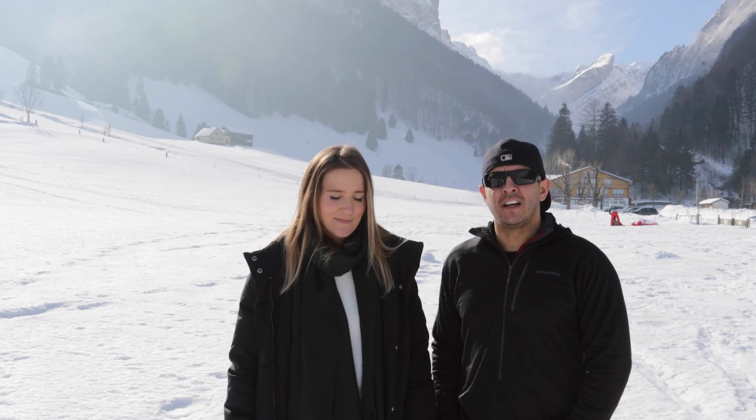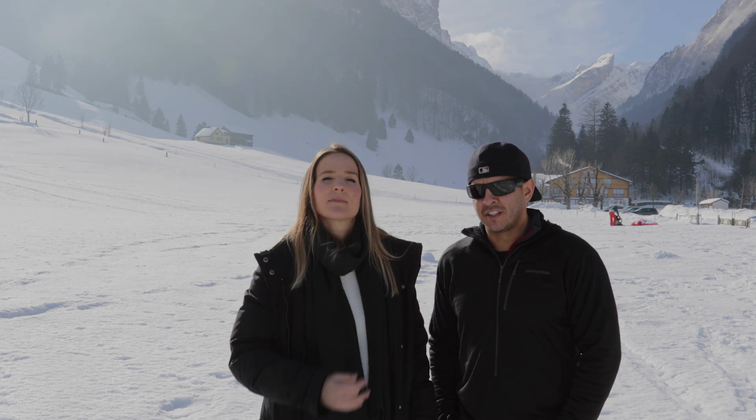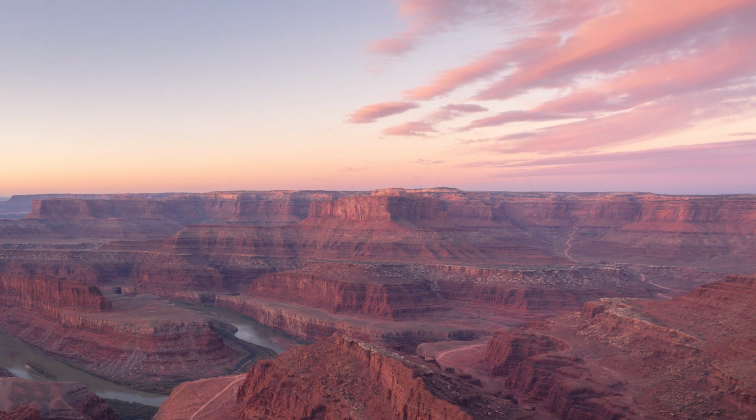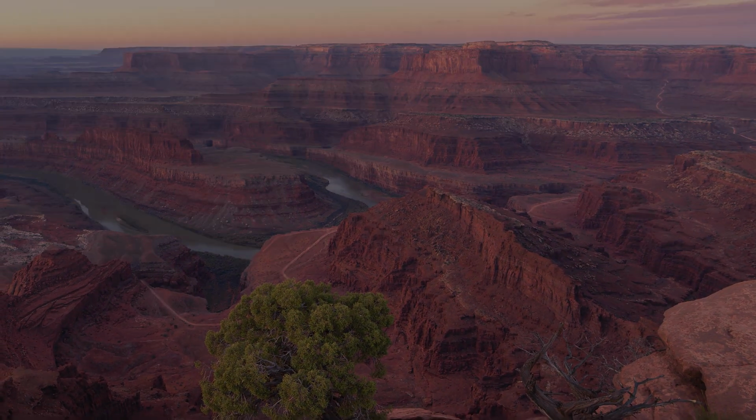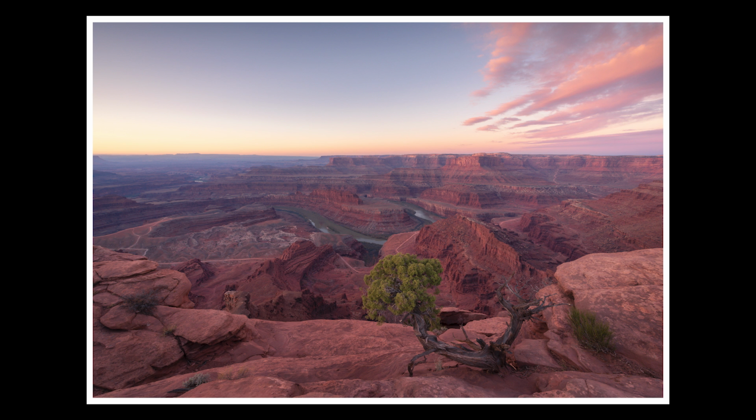Yeah, I made sure to put that tree in the bottom third of the frame just to give it some scale with the landscape, but also putting it in that bottom third gave it a little bit more depth. Instead of putting it right in the middle, where it didn't really make sense, make sure that everything in the scene has a purpose.